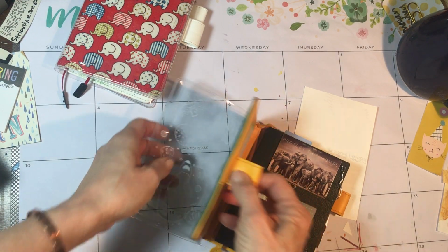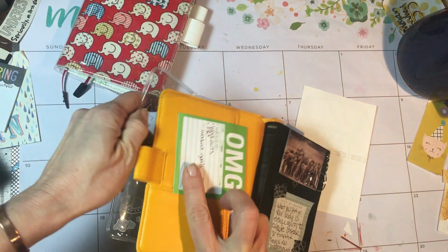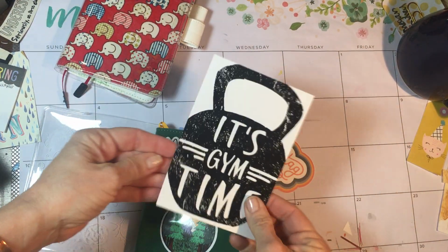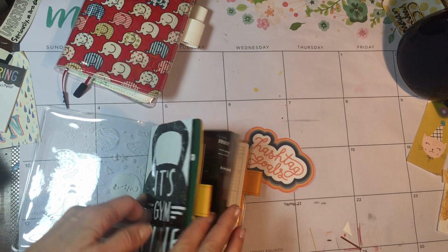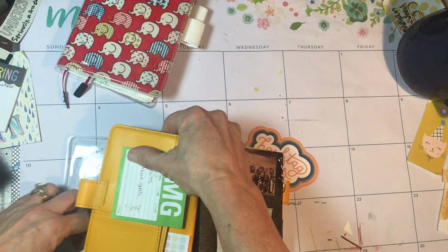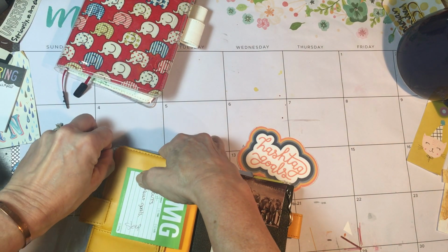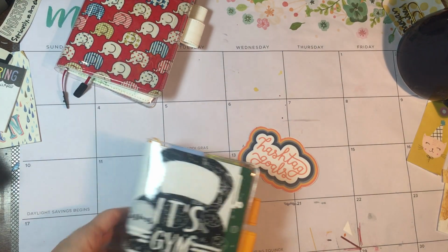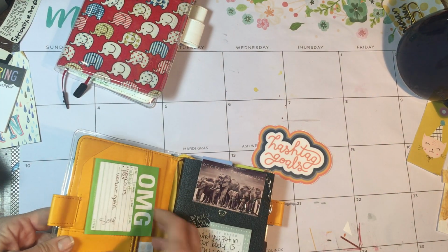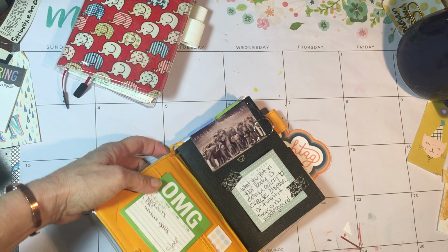Okay, and then this is the one that came, obviously, with its own cover. This was a printout I had, or a screenshot, and I love it. So I just put it in there for now. I'll figure out what I want to do with it. I may laminate it and make it kind of either a dashboard or a writing, whatever you call those writing things. So anyway, that's what's in the front.